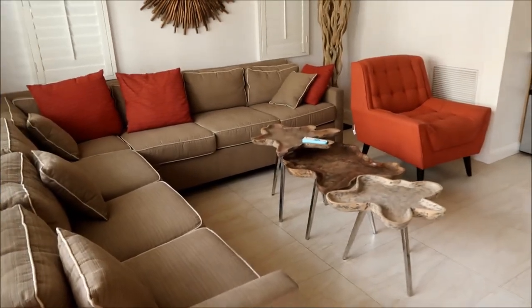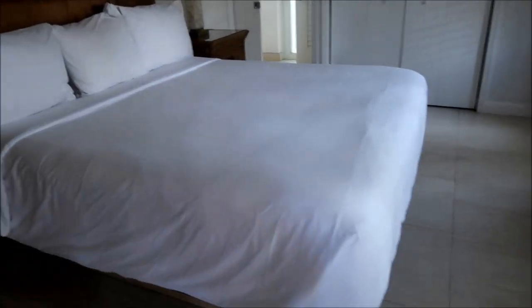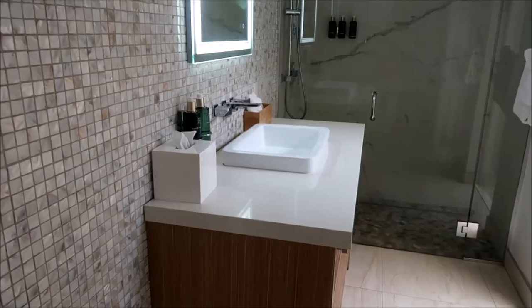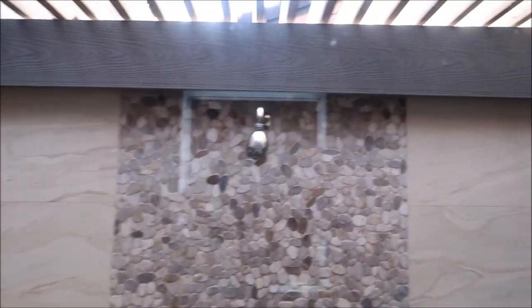So what's the name of this room category? This one is the premium villa. It's fully renovated. It comes with two bedrooms. One of them comes with two double beds. The other one comes with a king, and they both have their private bathroom. Has a regular shower and also the outdoor shower.